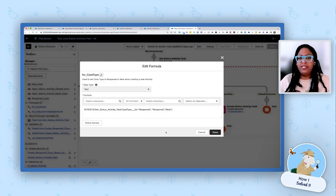The next formula is an if statement. So this create status task will allow for creating tasks that are both reopen or new based on these details here. So the case type reopen would be assigned if it is the fact that the case is reopened, or it would be assigned as new. So this logic will take care of that piece.